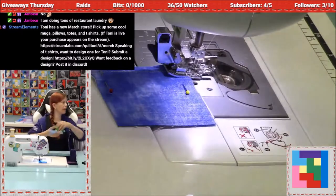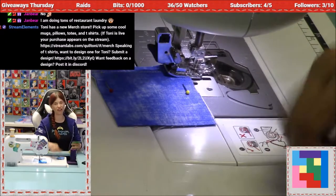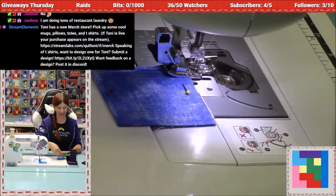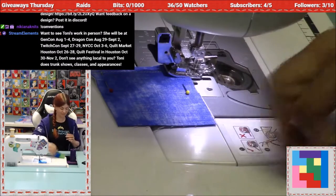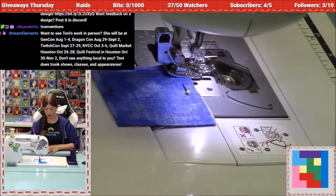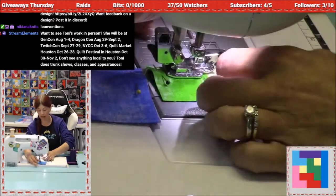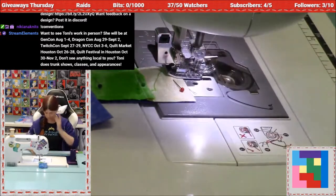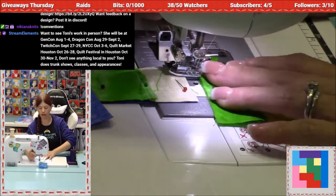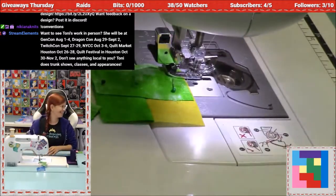All right, we've got that. Oh, you're doing laundry for the restaurant. That's why you're not doing your block. I'm teasing Jan Bear because a few weeks ago the Mario Coins block was the easiest block. We finished almost an hour early because that block is so easy. Jan Bear finished like 30 minutes before anyone else, even before me.